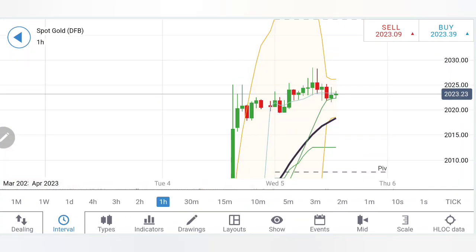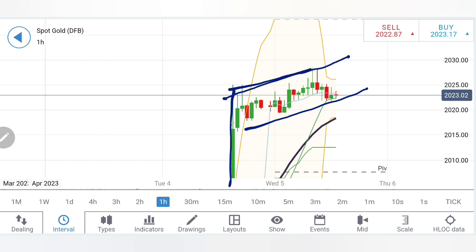Now, if you look at gold's chart, you will find 2025 is giving it good resistance. At the same time, if you look at the hourly chart here, higher lows and higher highs are seen. It is still bullish, just trying to consolidate a bit. Now, what levels should you expect if it gives a breakout?